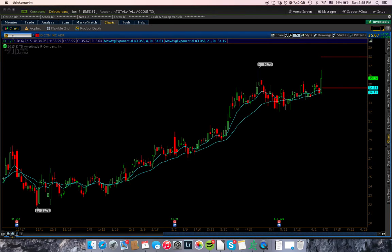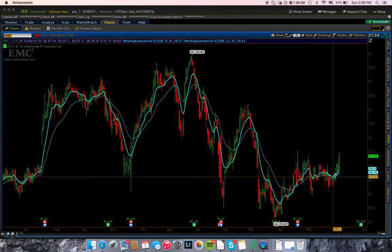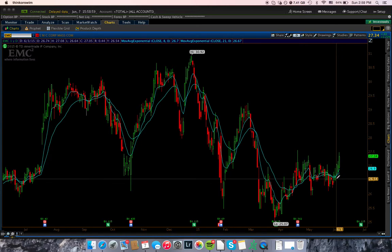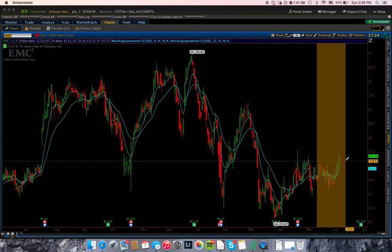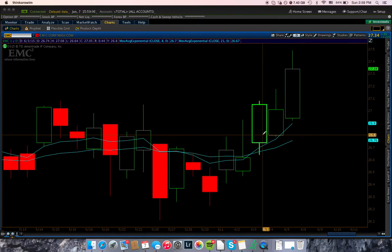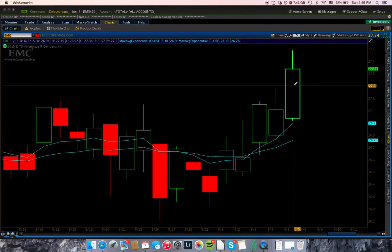The other big trade of the week was EMC, which we discussed on Thursday. So we got in here about 24.6, right? And then we had a huge move over the last 2-3 days. So let's go down and check out the dailies. So probably 1% move here, another 1% move here, and then another 1% move here.